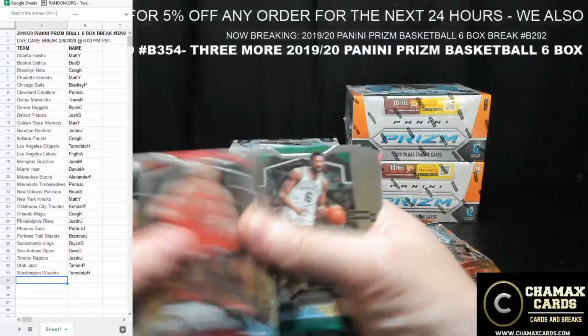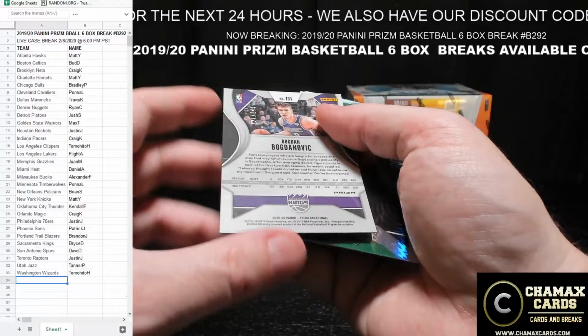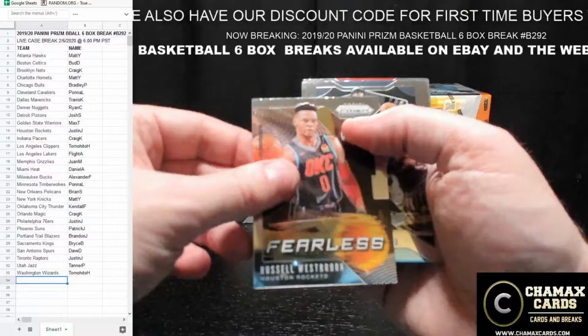It's very efficient. Proficient. We have Bogdan Bogdanovich, card number 121 out of 149 for the Kings. That is Bryce B. Waters, rookie card. Russell Westbrook, fearless. Rookie DeAndre Hunter.